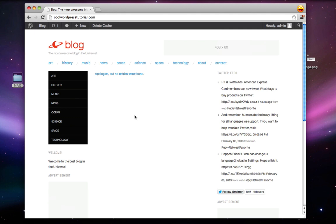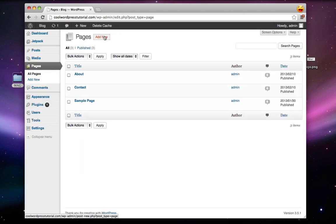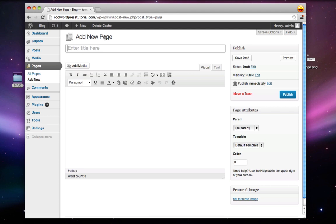So let's add our content. The first thing we're going to do is add some featured pages with a big image slider right here. So let's go over to the dashboard. And before we start adding the posts, we first have to create the page where the image slider is going to be on. So let's go to Pages, click Add New, and this is going to be a home page, so I'm just going to call it Home. I'm not going to add anything to the body, but I'm going to set the template to front page.